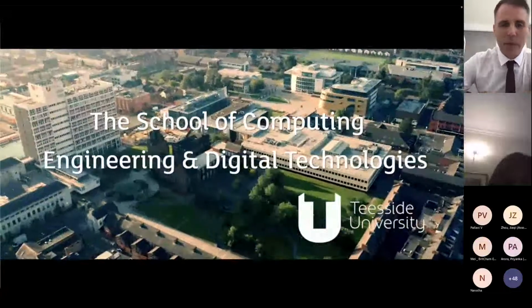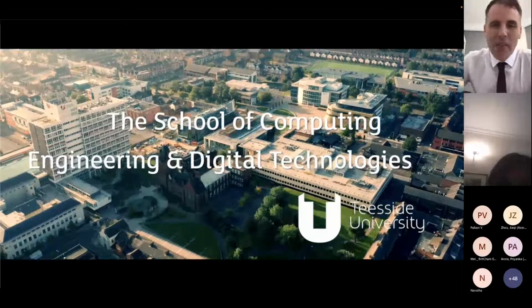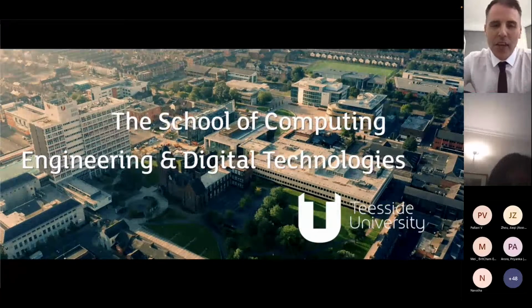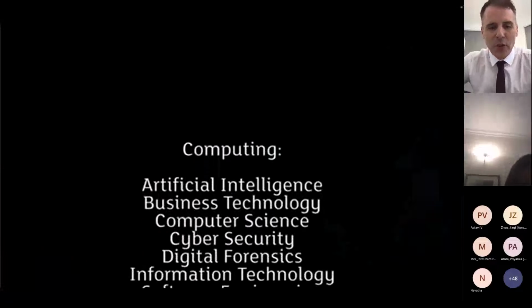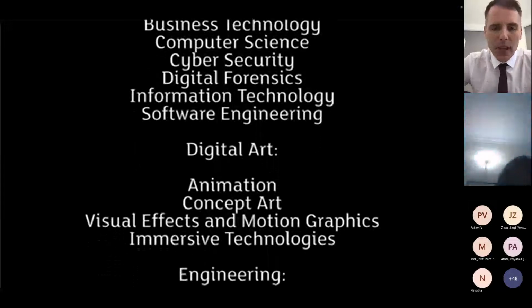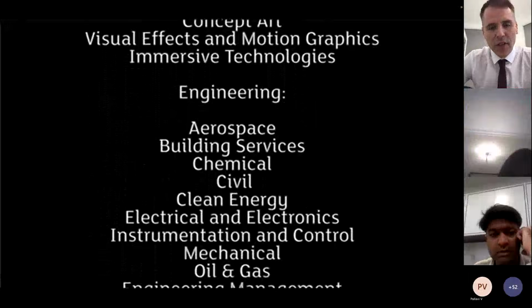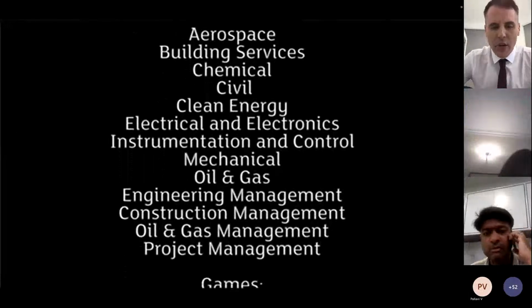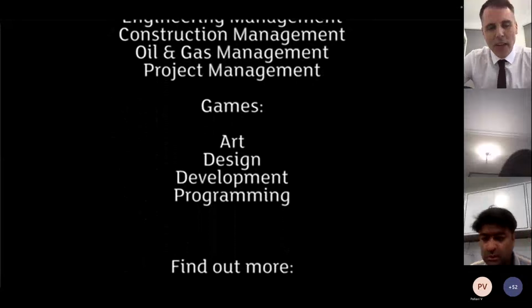And I always joke about that being like the opener to a blockbuster movie, but there you go. This gives you hopefully a flavour and a snapshot of some of the activity that takes place within our school, and some of the different programmes and disciplines that our school teaches at Teesside University. And you can see there a range of those courses and programmes scrolling on the screen at the moment.